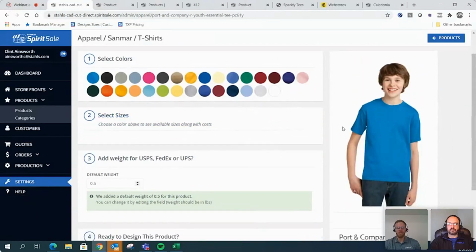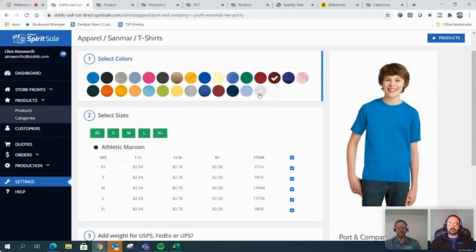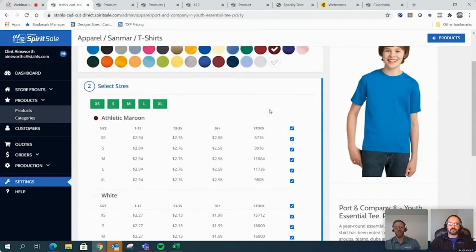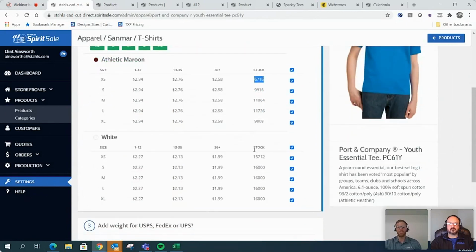So now I can pick out my specific t-shirt here, maybe the color options we want to go with. So if I want to grab, maybe we'll do like a maroon and a white here, right? So nice couple contrast options. And now within here, since it's an integrated catalog, I'm seeing what the current stock inventory is from Sanmar of every product in its color and size. So that's updated daily for you. Nice to have vision on that within here without having to go to Sanmar to see that.